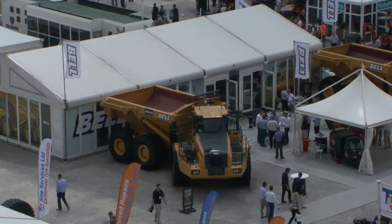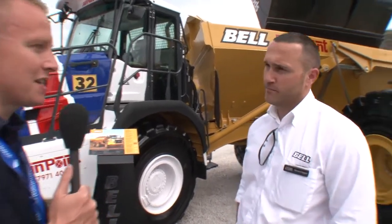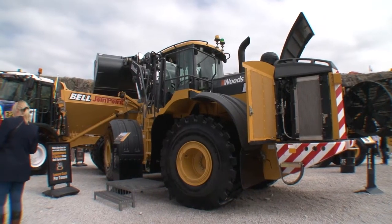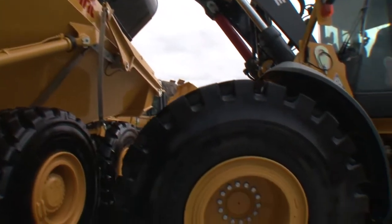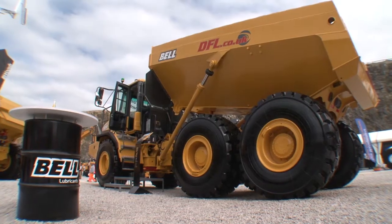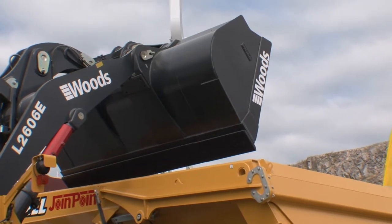I'm with Richard Higgett, Bell Equipment UK's Sales and Marketing Manager. Richard, if you can tell us about the E-Series dump trucks you've got here at the show. The E-Series is just a development from the D-Series. We've basically moved it on from having standard wet disc brakes. We've got improved fuel economy, improved cab, improved ground pressures, really taking the Bell product, which focuses on low weight, lowest cost per tonne and good fuel economy.